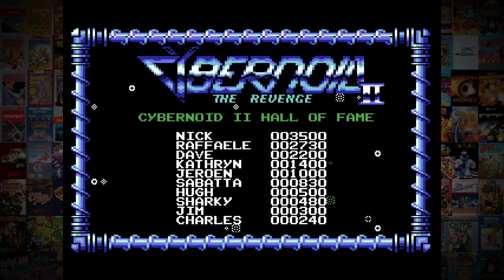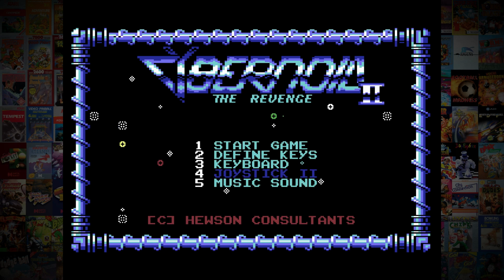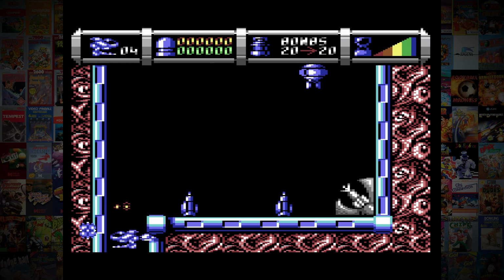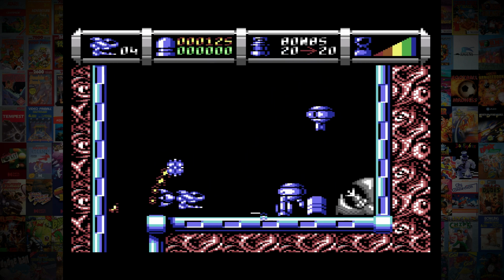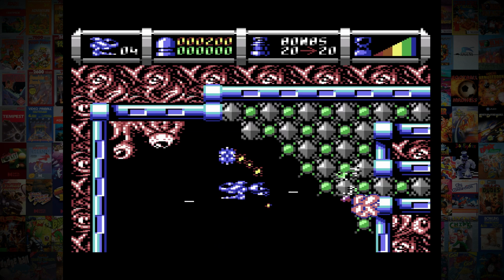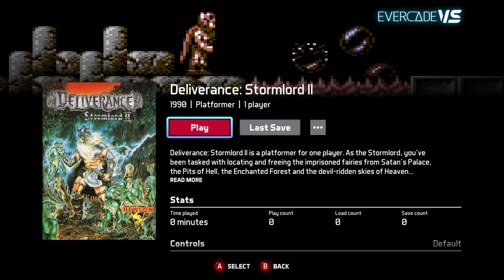And there's Cybernoid 2: The Revenge, another timeless classic that many people have fond memories of. Kind of a fun little exploratory shooter, and well done. Nice music, nice graphics. You know what? I would have totally appreciated this one back in the day. I discovered and found this one in my early adulthood, and so yeah, pretty awesome. But there's a wide variety of different games.